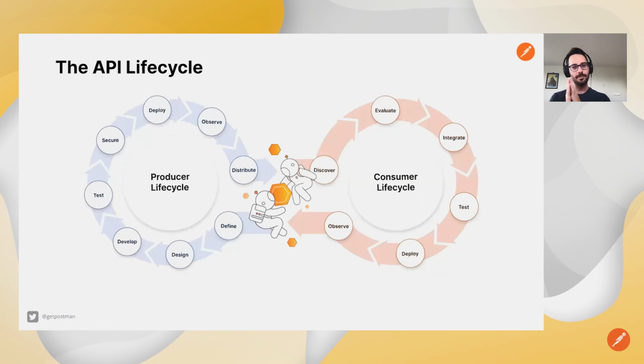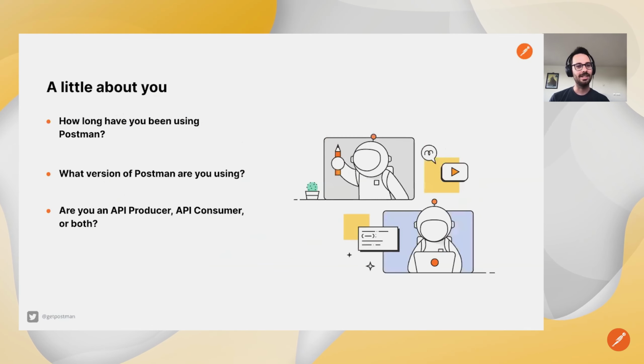And now for my last question, you probably can guess what it's going to be. Do you consider yourself an API producer, an API consumer, or both? I see a lot of both. I see only both. That's good. It's great to see. So a lot of you are creating APIs. A lot of you are consuming them. And then we have a bunch of consumers, testing mostly.